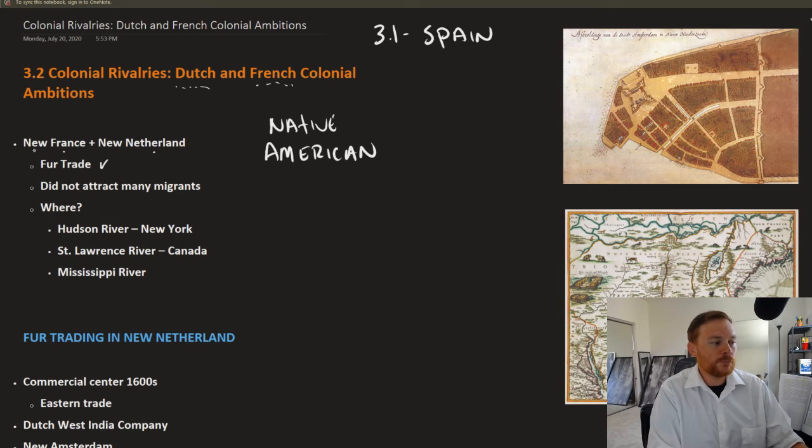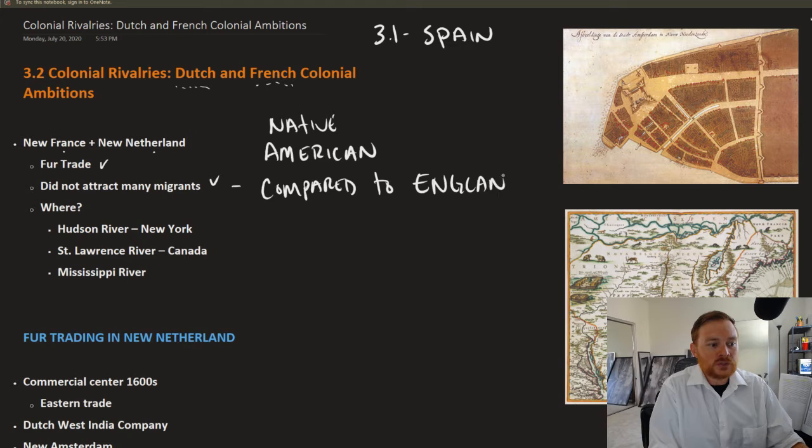Both the colonies of New France and New Netherland do not attract as many migrants or immigrants, especially when compared to England. England by far sends the most people. So both New France and New Netherland are relatively low in terms of population.